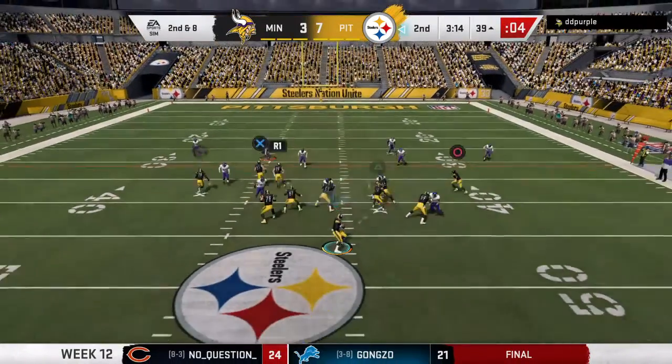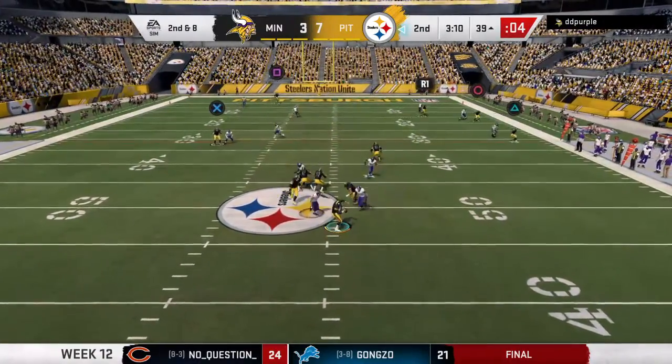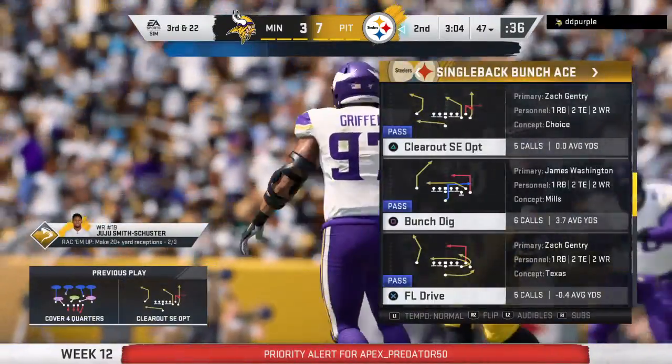Let go. From the 39, Rudolph. And a big loss here as he's taken down there for the sack, Everson Griffin.